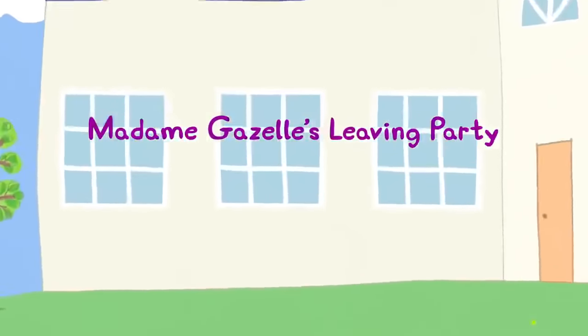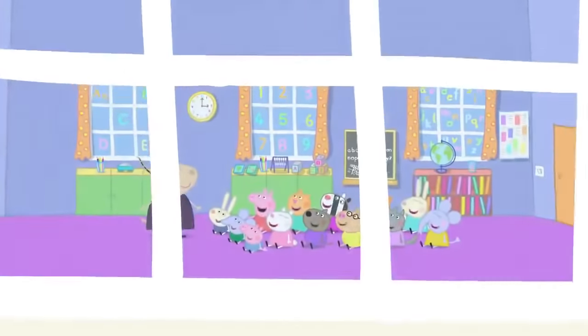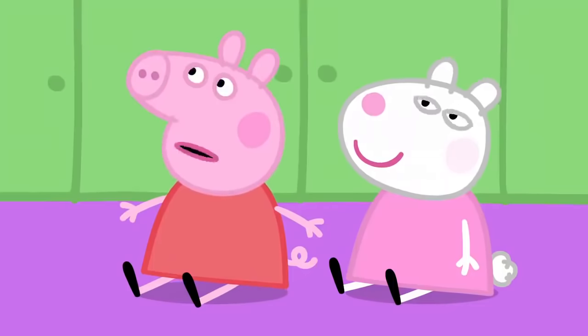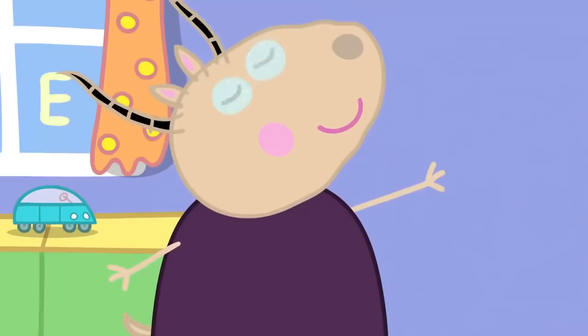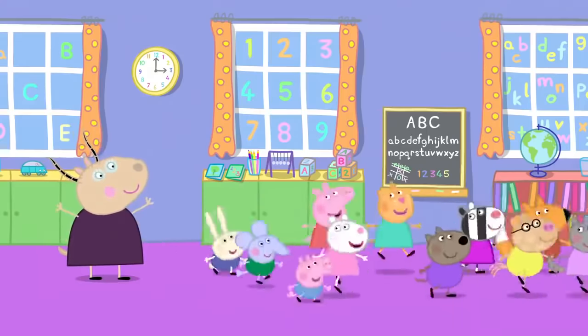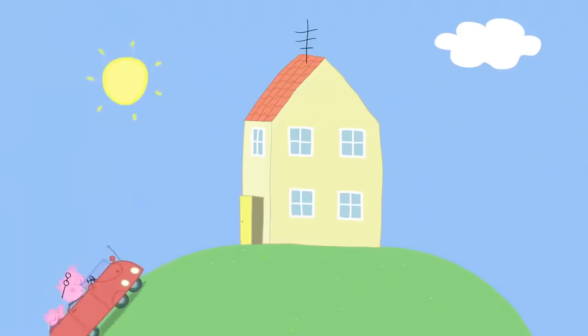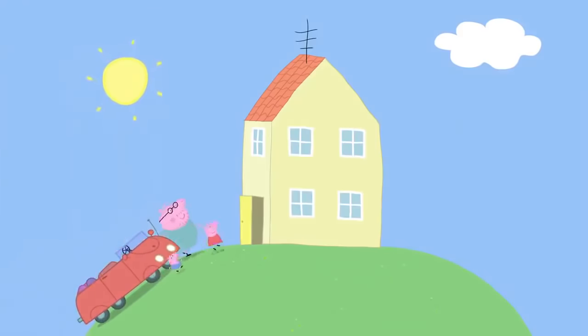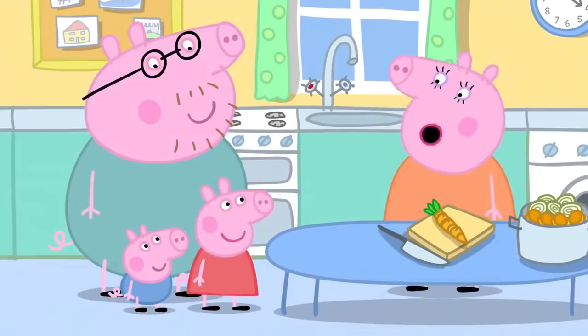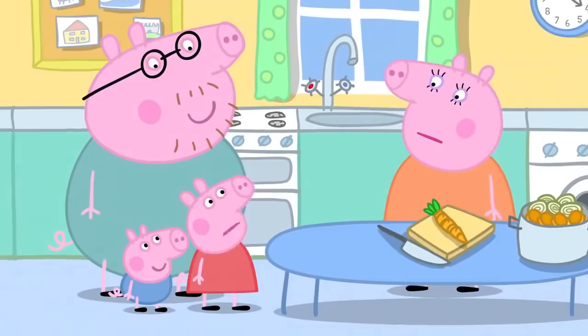Madam Gazelle's leaving party. It is home time at Peppa's playgroup. Children, next week there won't be any playgroup. Why, Madam Gazelle? I am going away. Oh. Goodbye, children. Goodbye, Madam Gazelle. Peppa and George are home from playgroup. Mummy, there is no more playgroup. No more playgroup? Madam Gazelle is going away.